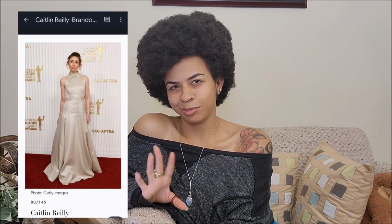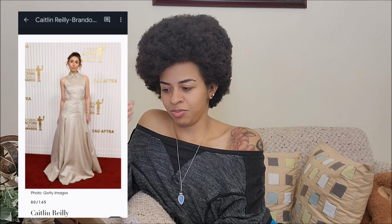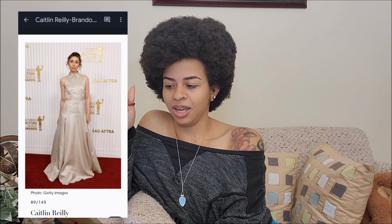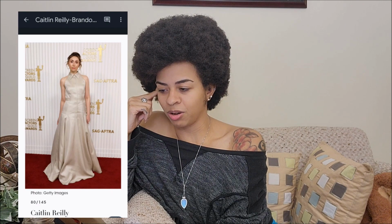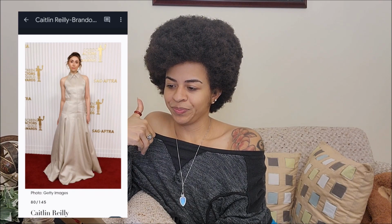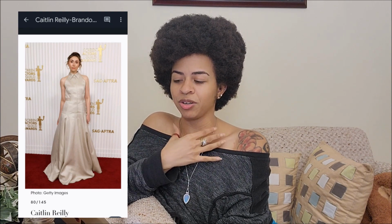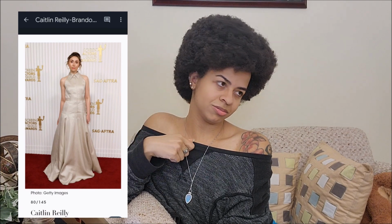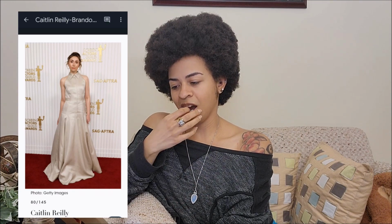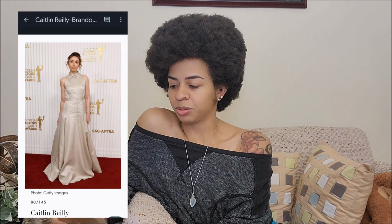Caitlin Riley, and Brandon Maxwell. It's just too big. You can see where it's supposed to taper in and hit her natural waist, and it's sliding down to hit the wider part of her waist. And then it's also washing her out, so I don't know. This is where she should have her hair real slick back. She should have a necklace, a chain coming from under her collar that drops down. She should have bracelets on, or a bracelet on, anyway. And a bolder lip color. Not necessarily red, but something bolder.